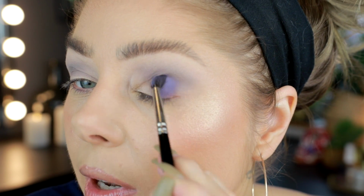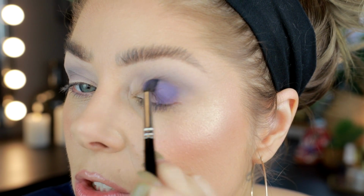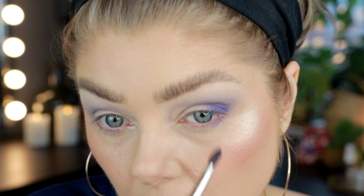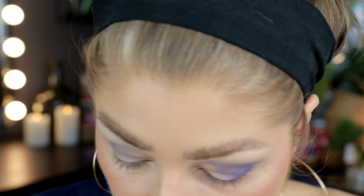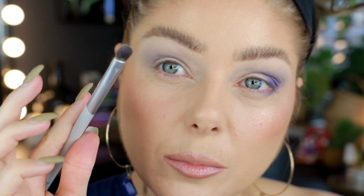I'm gonna deepen up. Ooh, I got a little bit of fallout, but I also put on a lot on my brush, so that could be me. The outer corner and just the absolute crease with this shadow. I think I'm also gonna run this under my eyes. Maybe I should use a special brush for that, because I like using something that's a bit more stubby. I'm gonna use this detail blending brush from Flair, and I'm gonna put some of that.